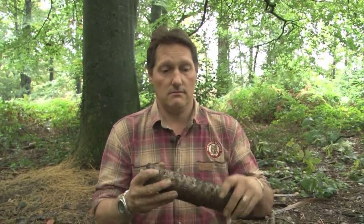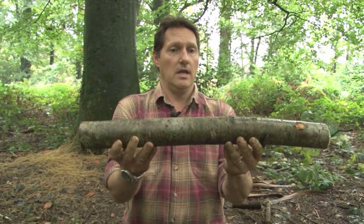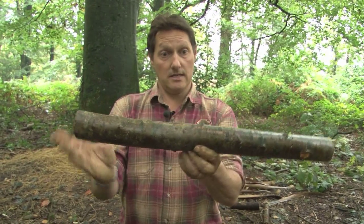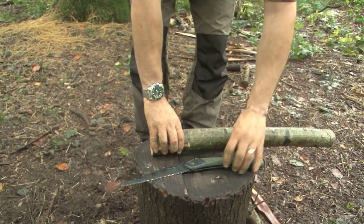Now, the irony of making a mallet is that ideally you need a mallet to make a mallet. So this is my mallet to make a mallet. It's just a 1 foot length of fairly thick hazel. And I'm going to make my mallet out of this. I'm going to split it in half, and this end is going to be my mallet, and this end I'm going to make into 4 tent pegs that I'm going to use to put my tarp up later on.